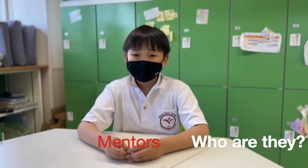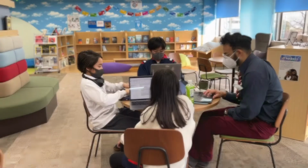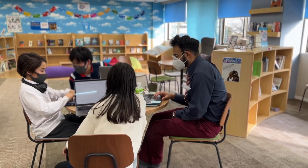We all had both a teacher mentor and a student mentor from secondary school to help us. Without their support, we would not have been able to complete the exhibition.